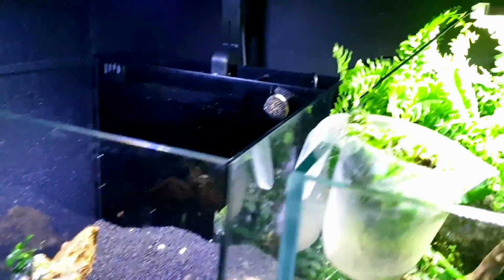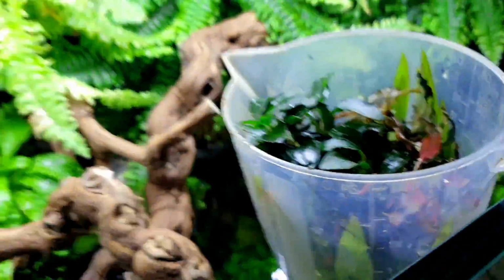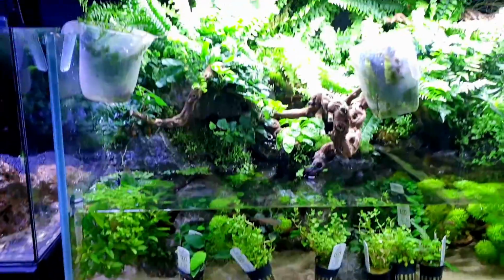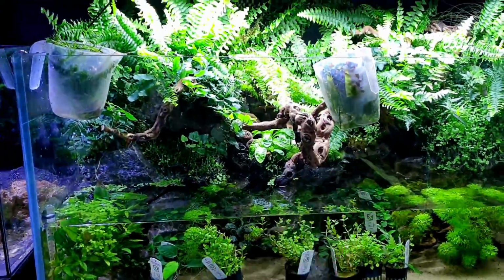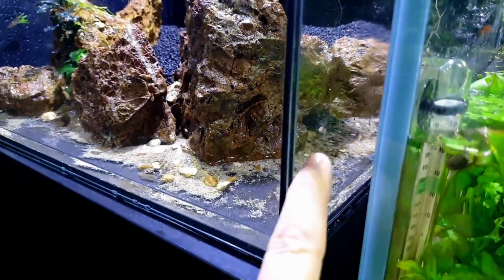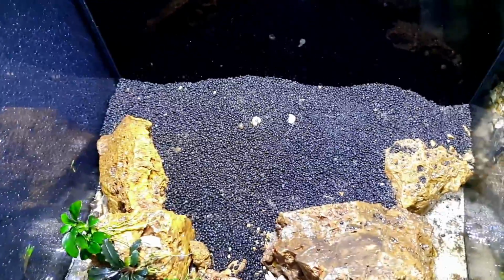Right, we're drained. I managed to save quite a few nicer plants that were actually in there, so I can replant those. Plus, I've got a load of plants I'm currently keeping in Pancho's 4-foot aquarium, which I'll leave a link for. But yeah, the tank's looking good. There's a couple of gaps where some soil's leaking out. Soil's looking good, all clean now.